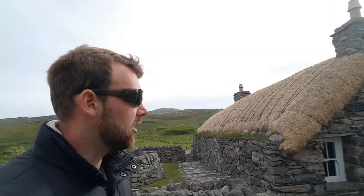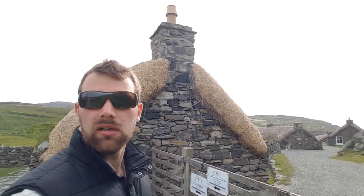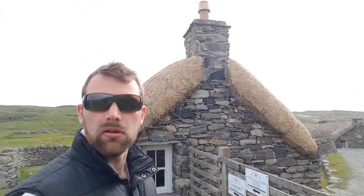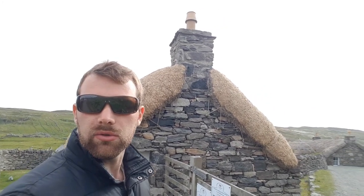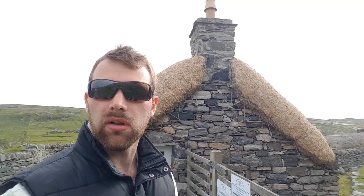I'll try and find out some more details about it. I'm going to have a quick look around here and then go have a look at some of the prehistoric stone settlements as well, which are a bit further along, and probably make my way down to Harris for this evening, either that or do a sunset at one of those. But I'm going to look around this village.